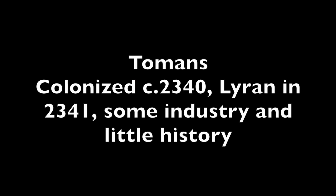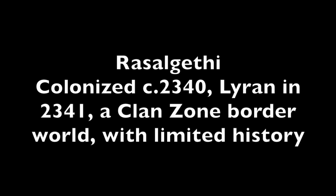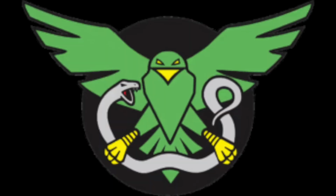They would begin their garrison work on Tomons, defending the border of the clan-occupied zone. Brion's Legion would remain guarding the clan occupation zone border, and in 3064, they would be called to battle on Rosselgethi against Clan Jade Falcon. They would be teamed up with the Kellenfold Pandora Theater Militia. They would face off with 4 clusters of the Jade Falcon Row Galaxy.